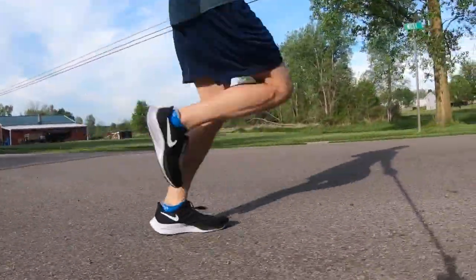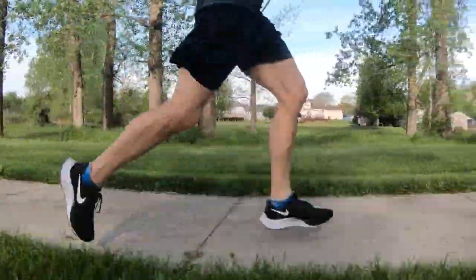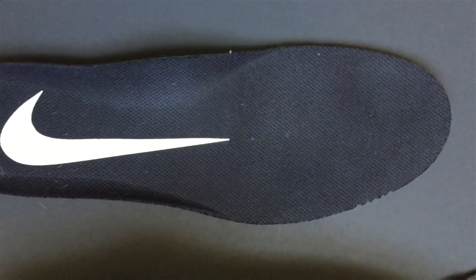I didn't have any slippage. I didn't feel like my heel slipped up or down or side to side in either of these shoes. Looking at the insoles in these shoes, there is a huge difference between the two. With the Peg 37, it comes with a substantial insole. It's thick, it's cushioned, it adds both to the fit and the comfort of the shoe.